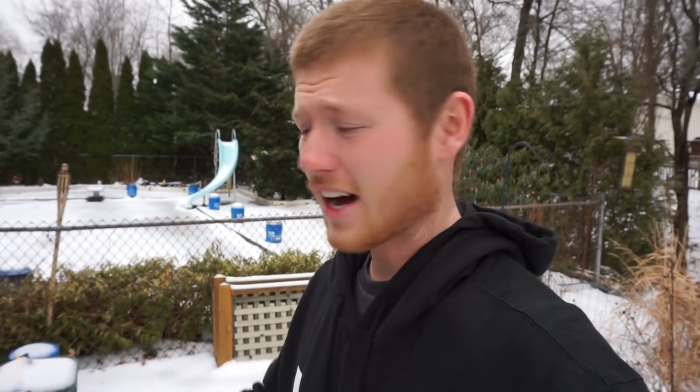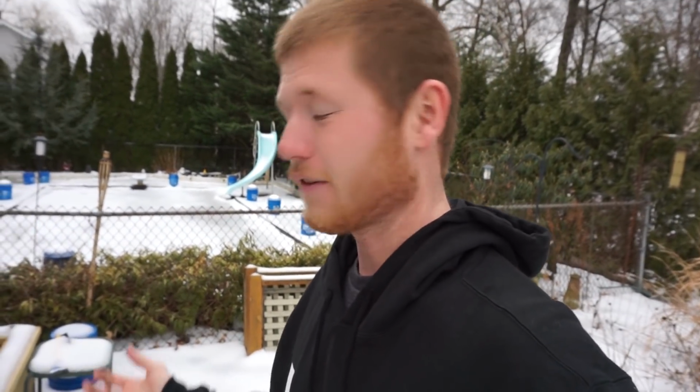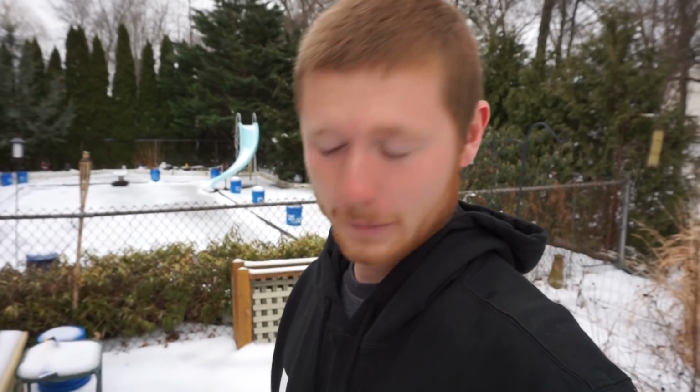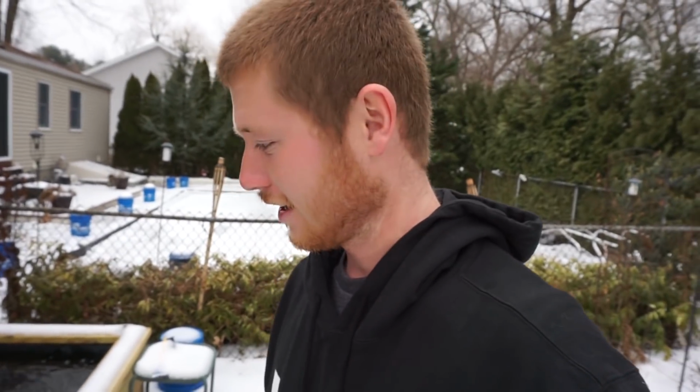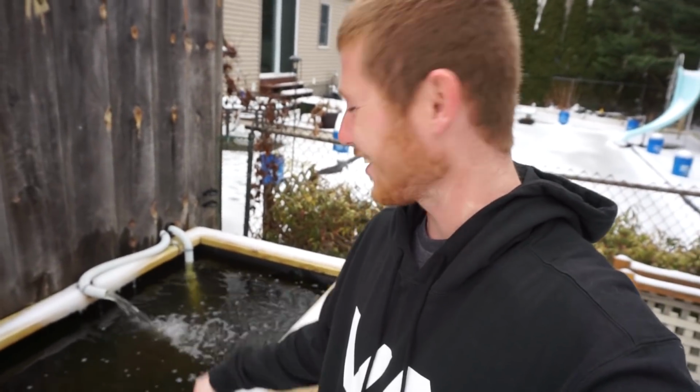Now the pump. We came home one day and the pump was not running anymore. It wouldn't turn on, it wouldn't do anything, so we thought it had finally crapped out. But engineer Pops over there brought it in, thawed it out, and it ended up working again. I mean, it's a pool pump, it's not made to be out running all winter here in New England. But he thawed it out, and now it's running way better than it was before.